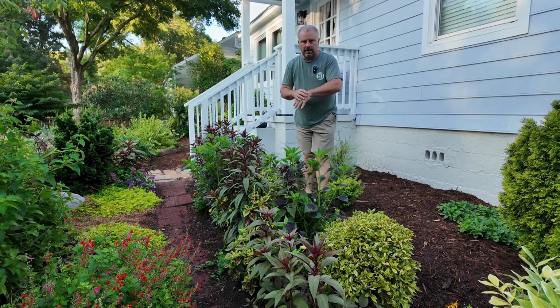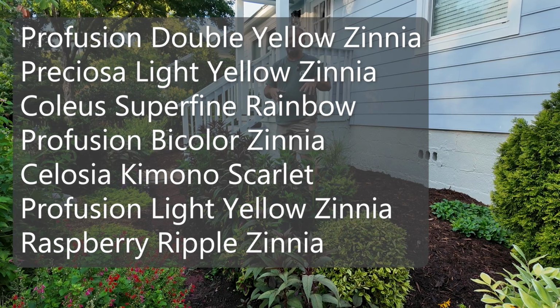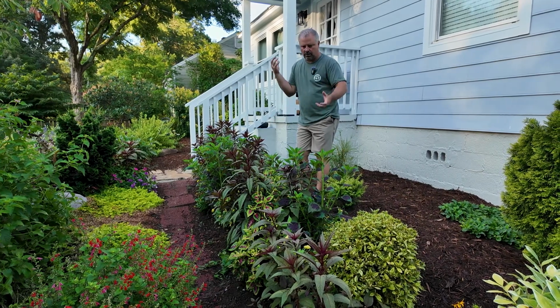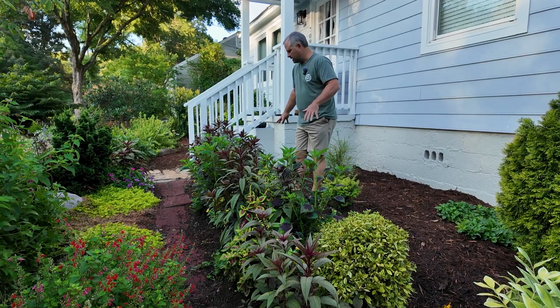Then there's a combination of a couple zinnias that I will put up on the screen. All of these dwarf zinnias that are in this garden are just such great performers with basically zero maintenance. The other things that are in here will require a little bit of pruning. The zinnias require virtually nothing from us at all.